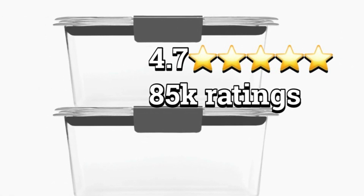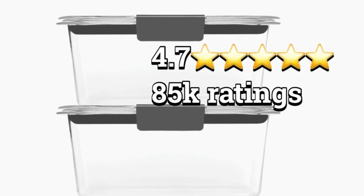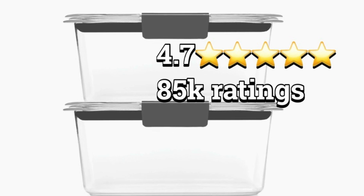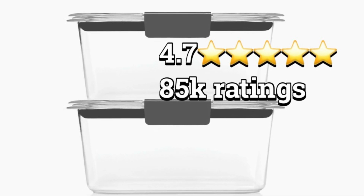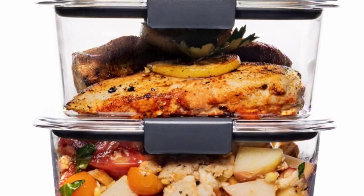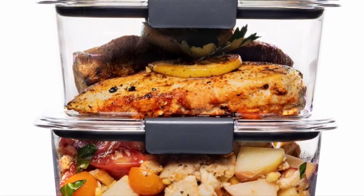Our Amazon find for today are the Rubbermaid Brilliance BPA-free food storage containers with lids. They've received 4.7 out of 5 stars, have over 85,000 ratings, and it's an Amazon Choice product.